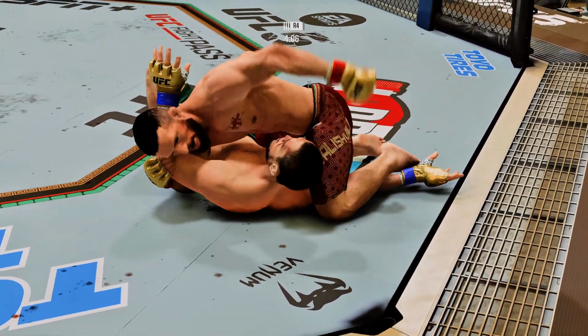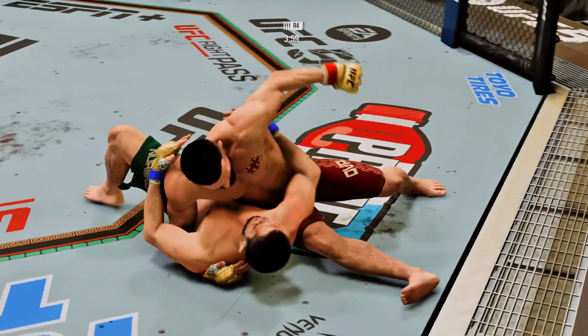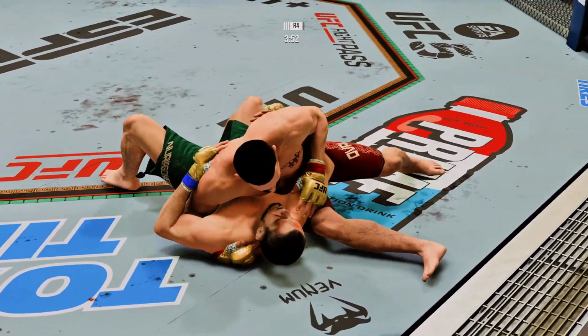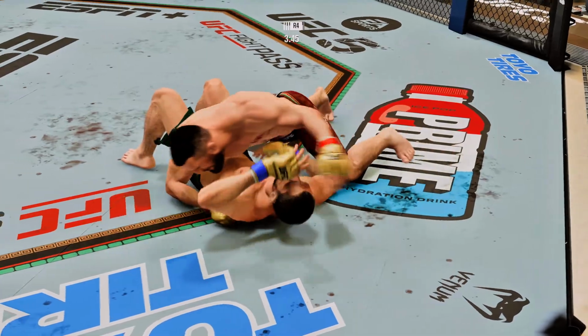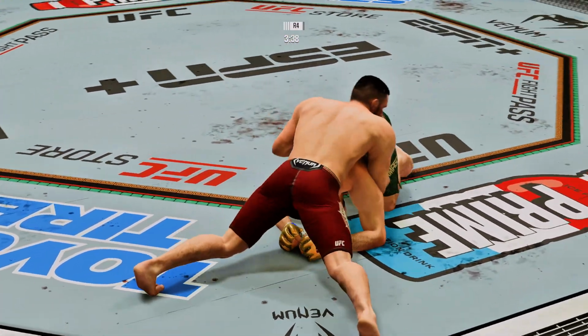Oh, he's got him in a crucifix now, DC. All of that body weight on his opponent. He's got all the weight on the upper body. His feet are free to do whatever. But the arm stuck between the legs. He is now going to start dropping hammer fists. He's going to start dropping elbows. This is one of the nastiest positions in all of fighting. Changing the position.